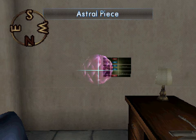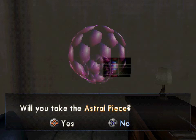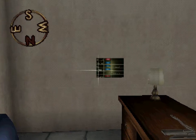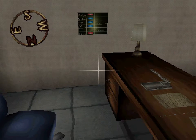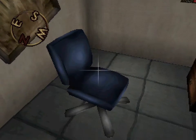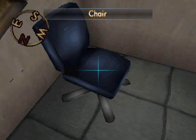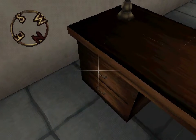So all of our hard work has finally paid off, and we've allowed Elena a chance to rest after a very, very long, hard day. Before we leave her office, though, there is one final item we want to make sure and get out of the desk here. I think it is located in one of these drawers.